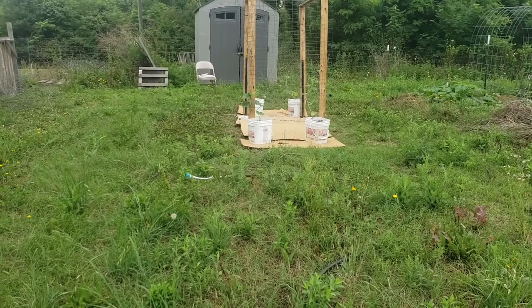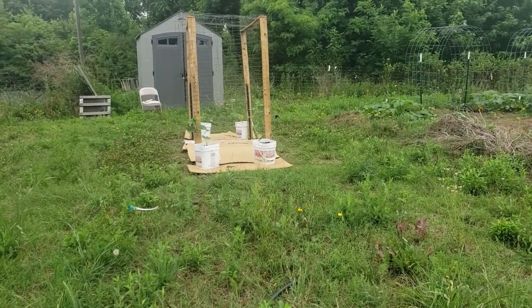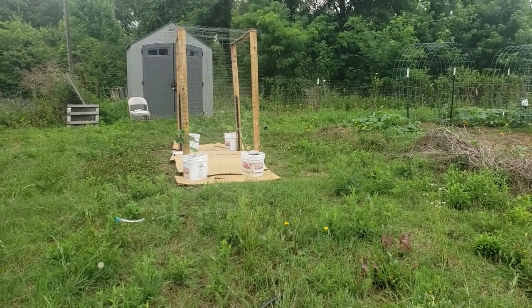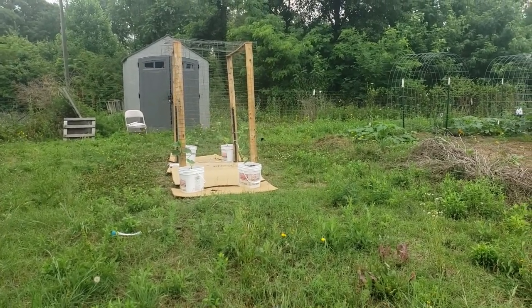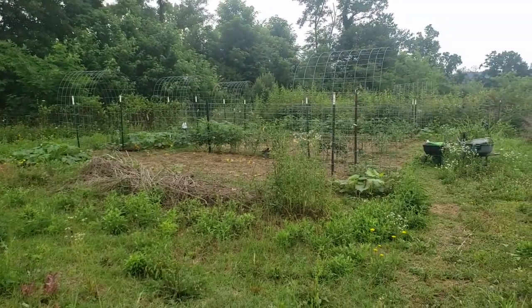I do need to get the grass mowed. I told you this is a real garden and there is a real mess, but I've got all those snake gourds over there and they're doing really well. They're starting to trail up and you can see the other half of my garden.